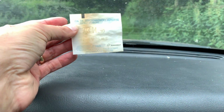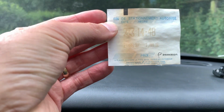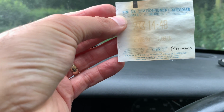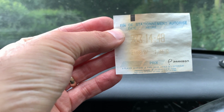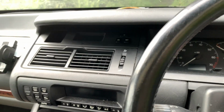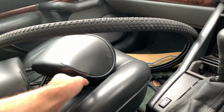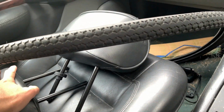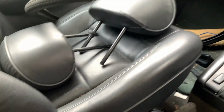We have another car park ticket here. Again, a French one. 21st of August 2007. €1. So this is the well-travelled Safrane. Sunroof, as I said, doesn't leak. There's no sign of any leaks down here. Weirdly, the rear headrests are in the front. Don't know quite why they're in here. Is there anything in here?